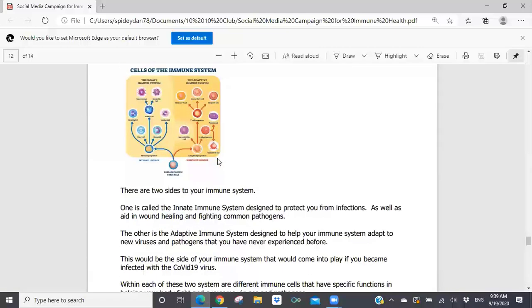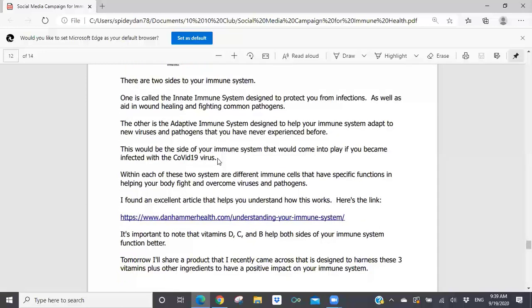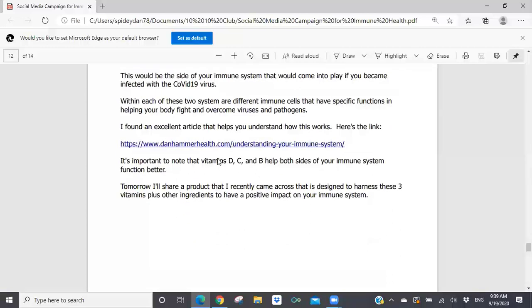So here's post 2, day 4. There are 2 sides to your immune system. One is called the innate immune system, designed to protect you from infections, as well as aid in wound healing and fighting common pathogens. The other is the adaptive immune system, designed to help your immune system adapt to new viruses and pathogens that you have never experienced before. This would be the side of your immune system that would come into play if you became infected with the COVID-19 virus. Within each of these two systems are different immune cells that have specific functions in helping your body fight and overcome viruses and pathogens.